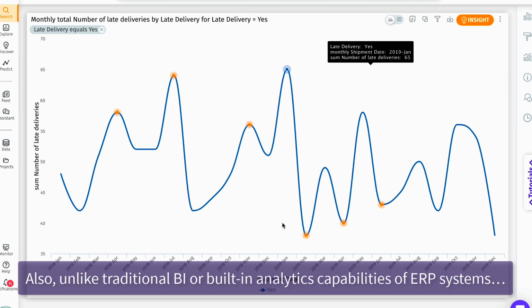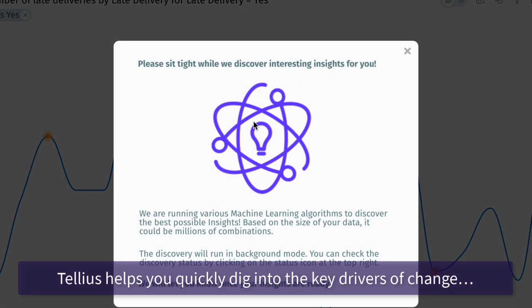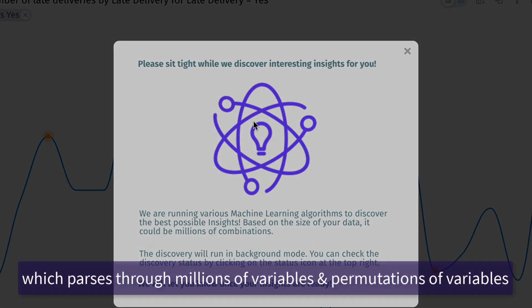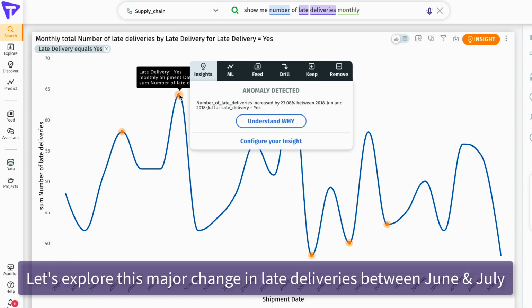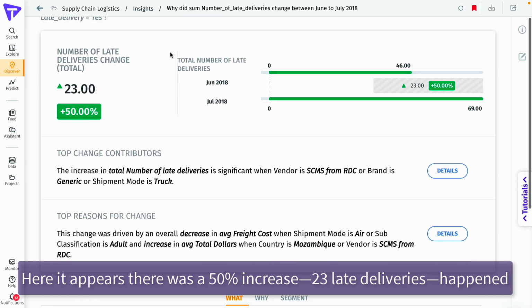Also, unlike traditional BI or built-in analytics capabilities of ERP systems, Tellius helps you quickly dig into the key drivers of change through AI-powered automated insights, which parse through millions of variables and permutations of variables to surface actionable insights. Let's explore this major change in late deliveries between June and July 2018. Here it appears that there was a 50% increase, 23 late deliveries happened from June to July.